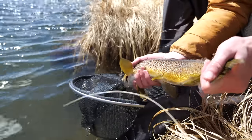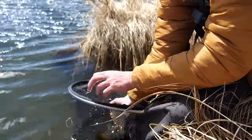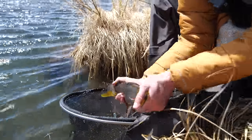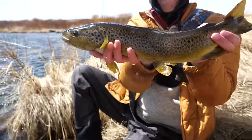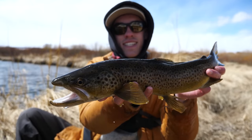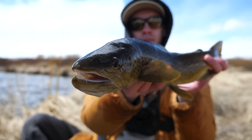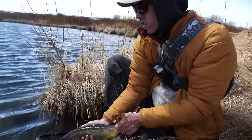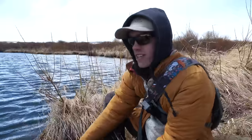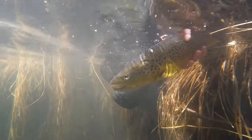Yep. What? I hate when they hold onto the net, dude. What a pretty fish, man. What a pretty fish. That's so awesome. Oh yeah. Beautiful male brown. Look at him. Sweet. I want to get this guy released. What is this fish, like 10 or more? I don't know. Around 20 inches?